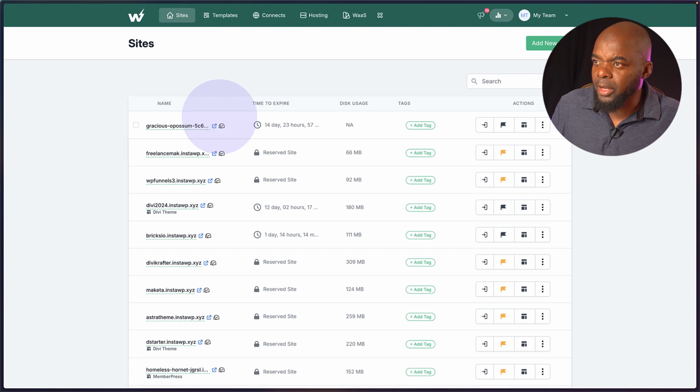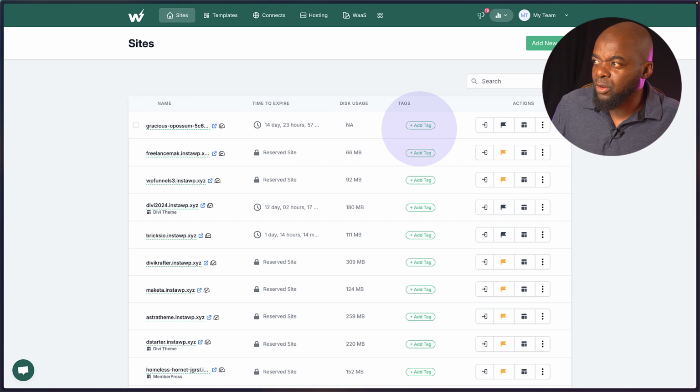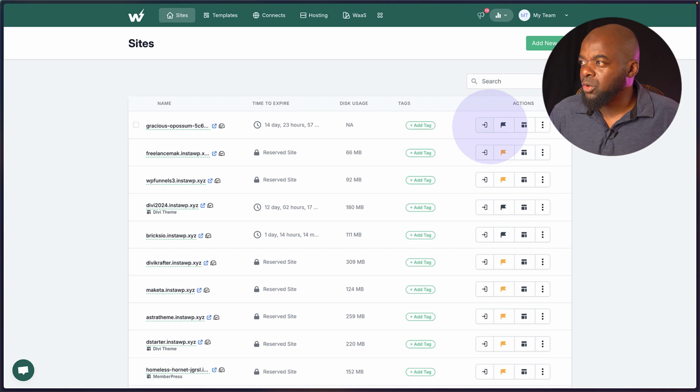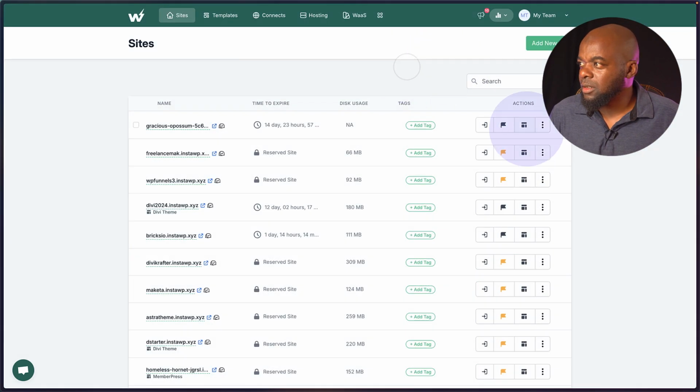So what you want to do is, let's say, for example, this website here, which has a few plugins, is the one that I really like. And by the way, adding tags is very important. So you can just come over here and add your tags. With this now, what I'm going to do first of all is reserve this, because I don't want this to delete after a couple of days. And then I'm going to come over here and say save template.